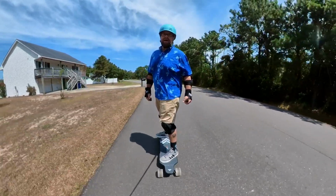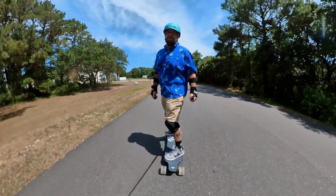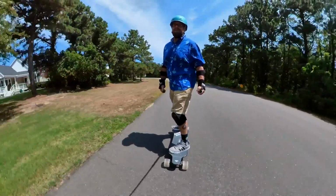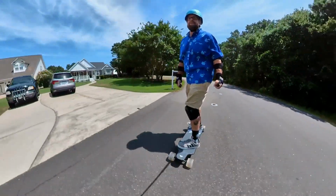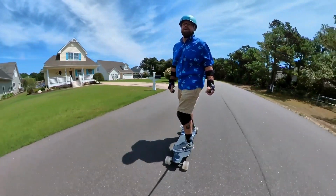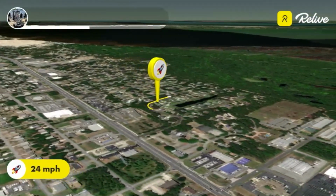Okay, I turned the Relive app on momentarily. Just want to see if we can get a reading on how fast this board is going in medium speed. Get it all the way to the top of the accelerator. Okay, wide open, and we'll check it. Feels pretty fast to me.